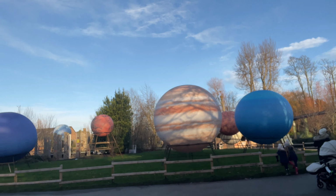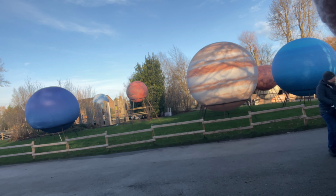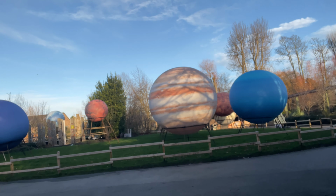So I don't know, maybe it is a bit better now, but you can just see, I'll show you some of them there. So that's some of the lanterns that are ready, they'll all be lit up later tonight. This one was called Solar System. So they are quite big. And as you go around, I'll try and show you a few more of the lanterns wherever else they are dotted around the zoo.